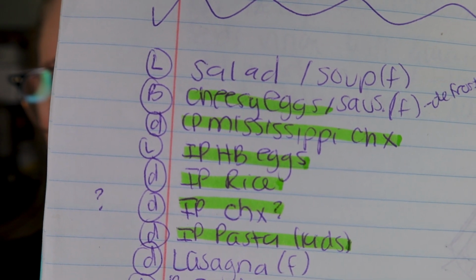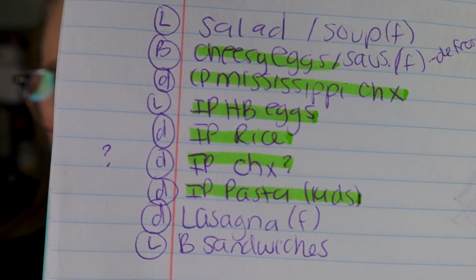I need to make some cheesy eggs with sausage. I defrosted the pre-cooked sausage that I already had mixed with peppers and onions, so that is in the fridge. I'm just going to do the cheesy eggs, mix those all together, and put it in a container in the fridge for the week. Then I just scoop out whatever I want for that morning, heat it up, put some sriracha on it because sriracha is the best, and then I'm good to go.